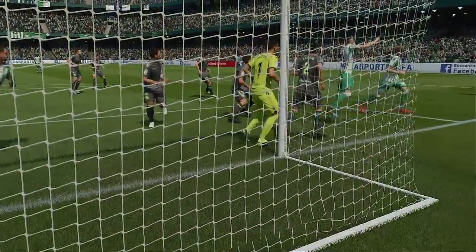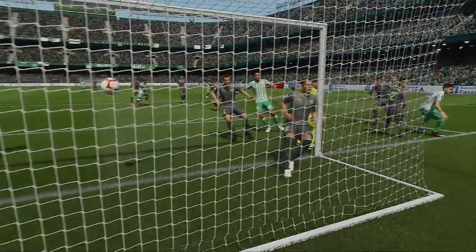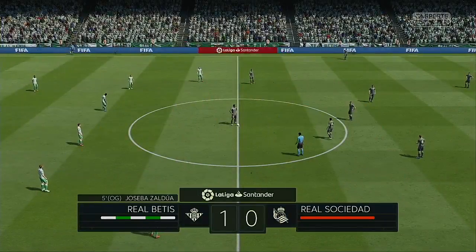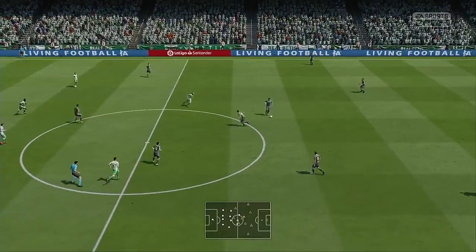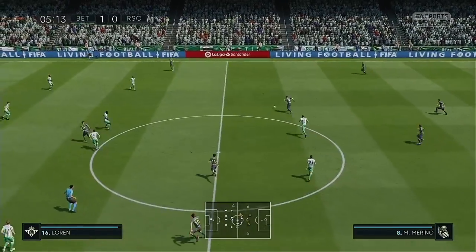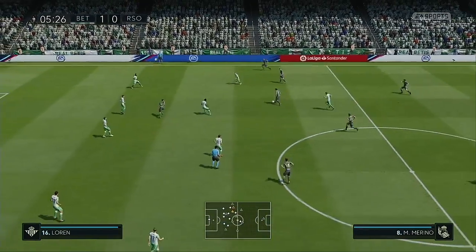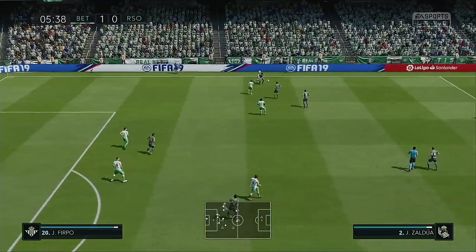Well, let's take another look at the goal. That could be a very costly own goal, because they're trailing to it now. Now Merino. Januzaj. Mikel Merino. Well, they're building steadily here, working away.